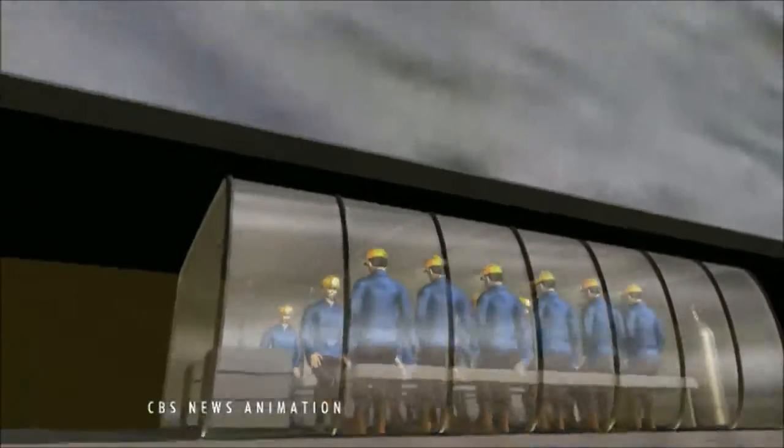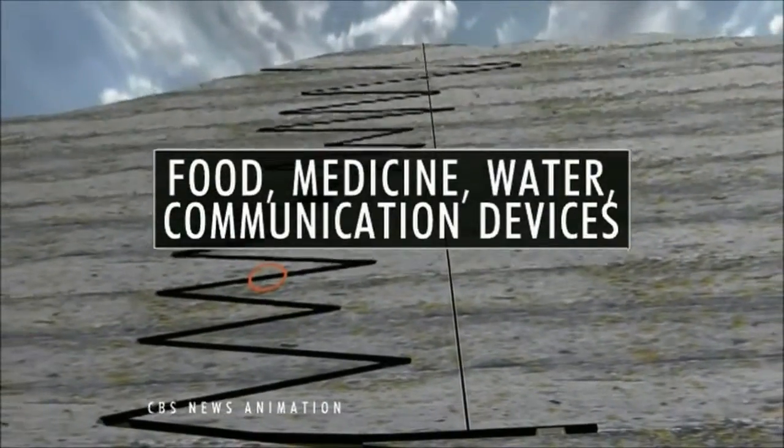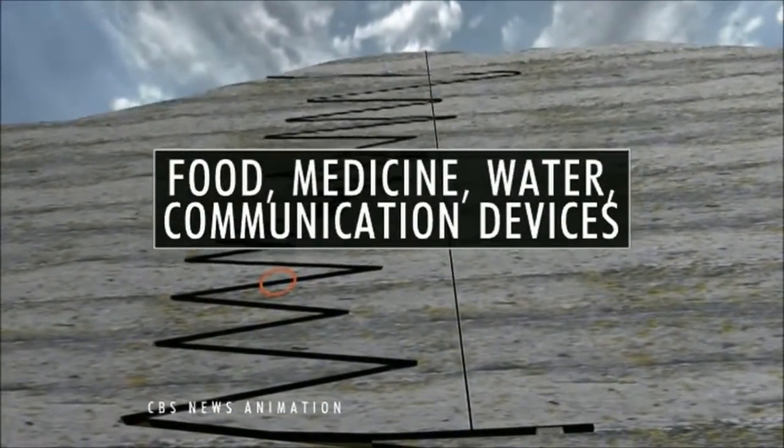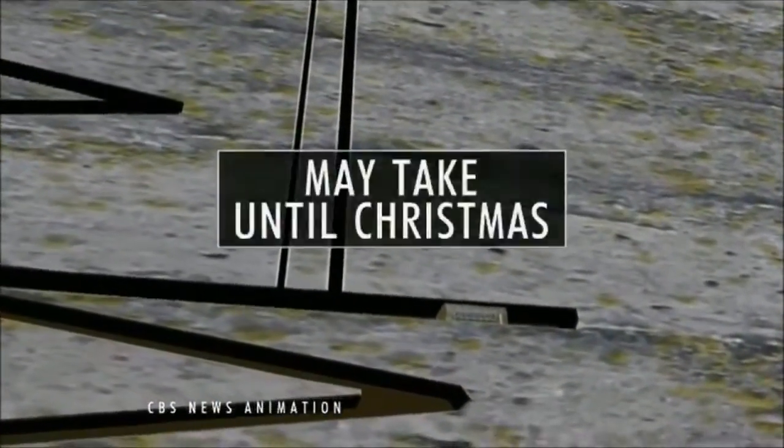Through a hole about the size of a grapefruit, drilled roughly half a mile straight down, food, medicine, water, and communication devices will be delivered near the chamber to sustain the group until a larger hole, roughly 2 feet in diameter, can be drilled to free the men. But that could take until Christmas.